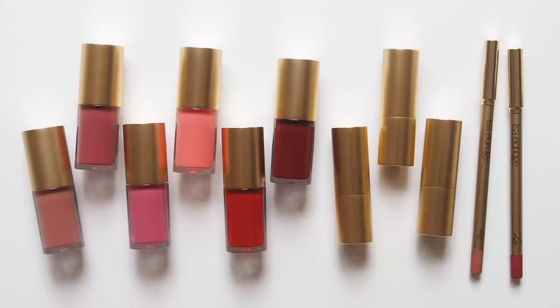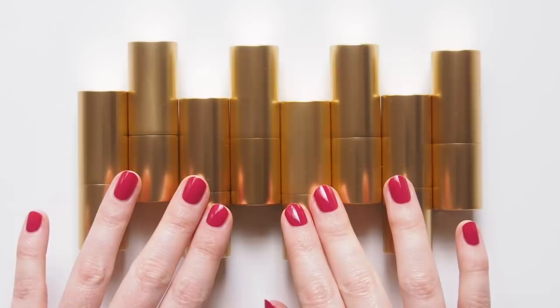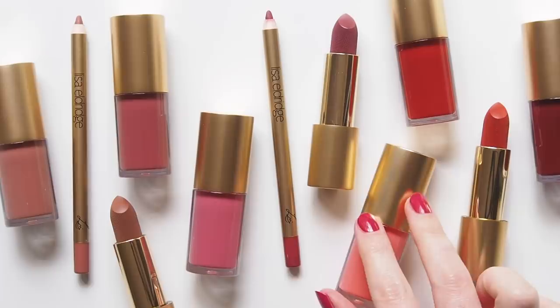I don't think I look forward to any other launches quite as much as Lisa's, and I feel the same way about these beauties as Lisa does about her vintage collection. Her products really feel like collector's items and a little piece of modern makeup history.